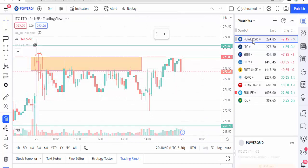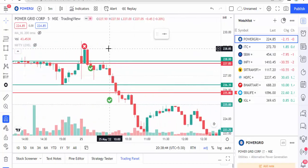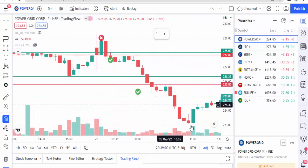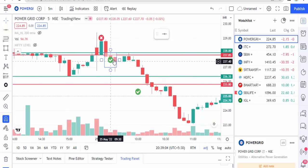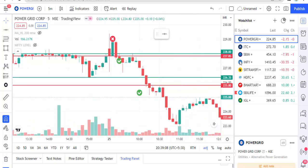And the second stock I gave was Power Grid. In Power Grid, first we got a wrong signal, the market opened here. After that there is a 5-minute green candle closing above the upper line. So we go for buy here, but after that the market comes down. So if you took the buy here, we exit and go for sell. And that sell comes down, see. So we made a small loss here, but it's recovered by the second trade. See, the market comes down.